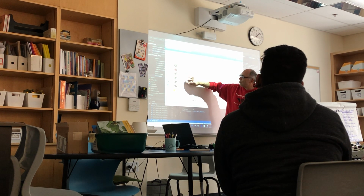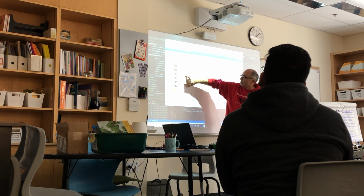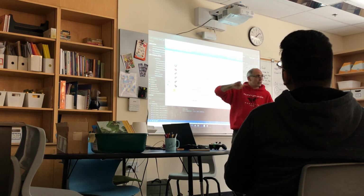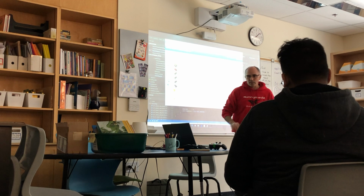But these ports, 1 and 2, are the left primary and the left follower, both Talons. On the other one, we had a Victor follower, and so you can either have them the same or you can mix and match, right?